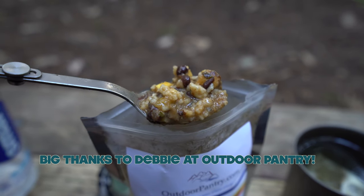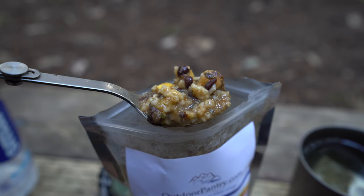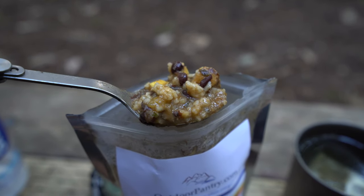Gotta tell you, this is my first time trying this food, and it looks and smells great, and the consistency is nice. Can't wait. I'm gonna dig in.